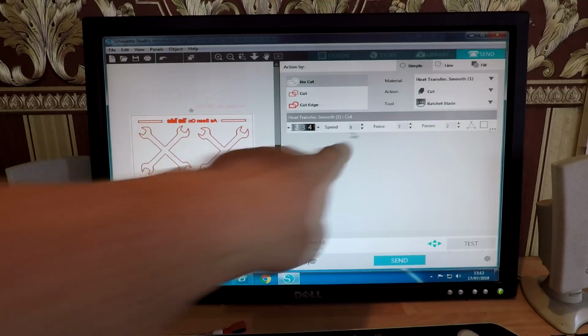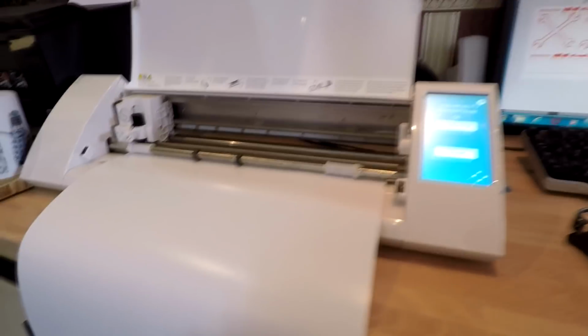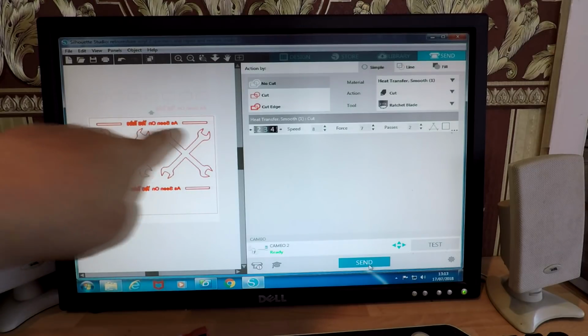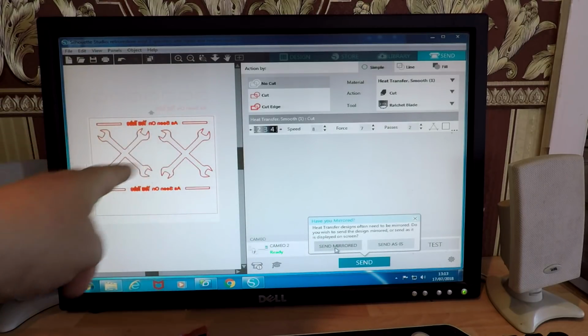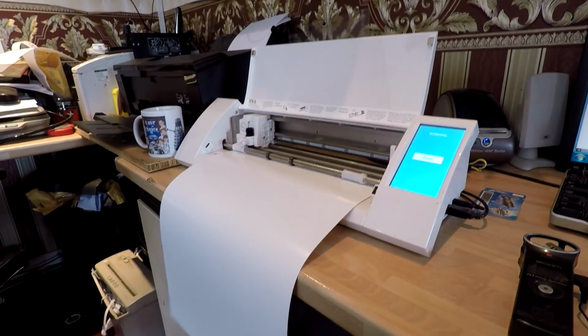I've got it set at speed of 8, I've got a force of 7, and I actually do it in 2 passes. My vinyl's sitting in the machine, and on this one all you do is you click send. Now I've actually mirrored this already, as you can probably see, it's all backwards, so I'm going to send it as is. But if you've got the selection to send things mirrored, if you haven't got it switched around the other way, but because it's already mirrored, I'm going to send it as is. That will just do the job now and cut that graphic out for me.